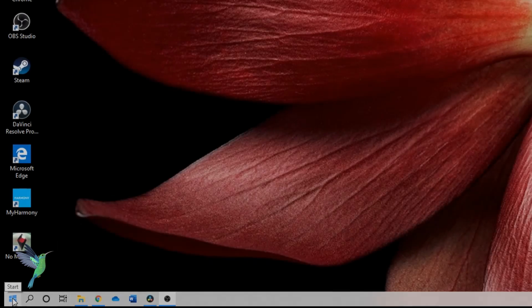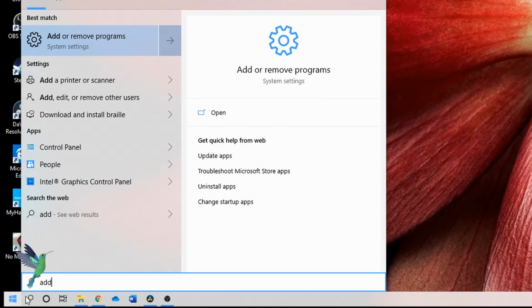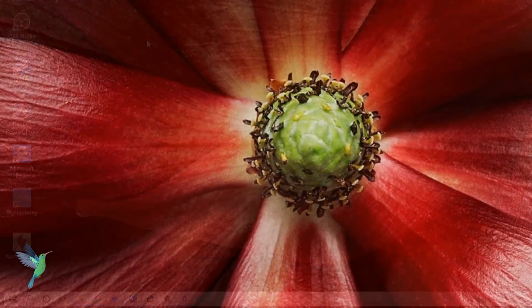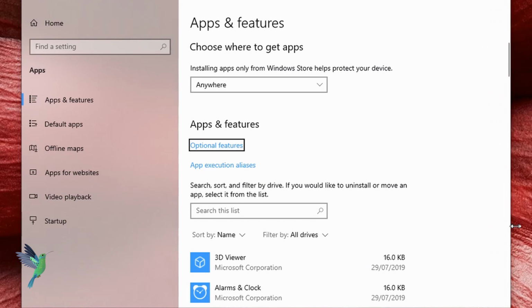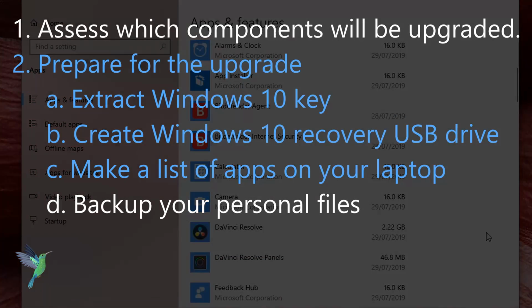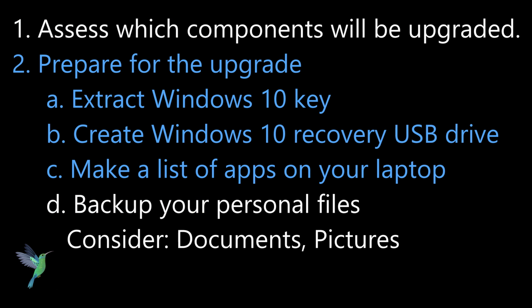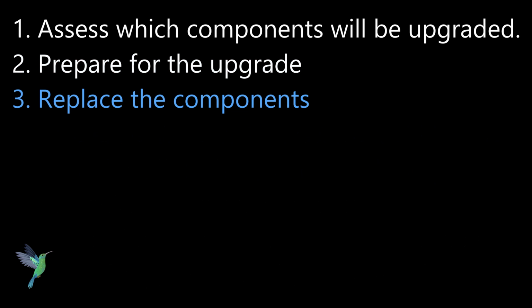Now we're going to make a list of the apps on your laptop so you can recover them afterwards. So we're going to go into add or remove programs on the start menu, and then we're going to look through this list and just jot down the programs that you actually want, or the apps you want to actually have installed again when you start up. And then of course back up your personal files. Think about your documents, your pictures, your videos, your desktops, your downloads, and any other things. And even your browser settings as well if you need to.